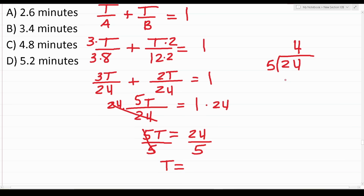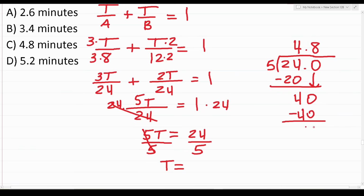5 times 4, of course, is going to be 20. 24 minus 20 is going to be 4. And since 5 does not go into 4, we're going to have to add a decimal here and a 0 placeholder here. We're going to bring up our decimal and drop down our 0. 5 times 8, of course, is 40. 40 minus 40 is 0. So since we hit this 0, we know we're done.